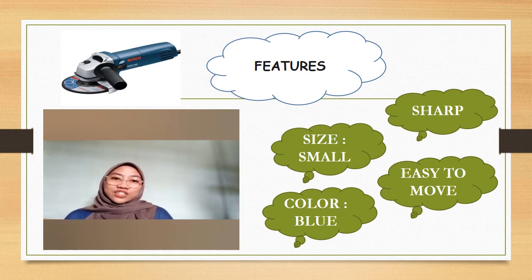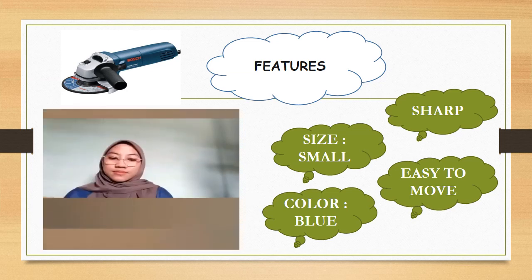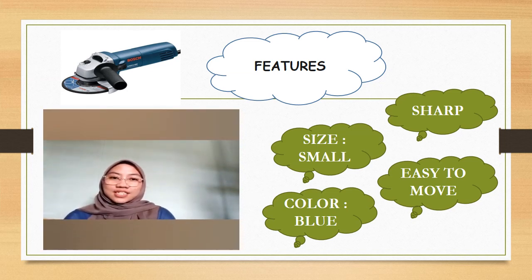Next, let's continue to the features of the grinder machine. The size is small. This is actually not too small and also not too big. That is portability. The grinder machine is not a wireless machine, but it is easy to move. This is because it has the best handling due to its compact housing. It is able to be moved easily and used in different places.